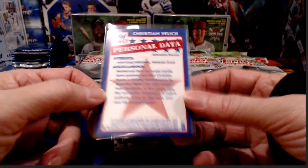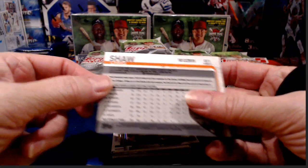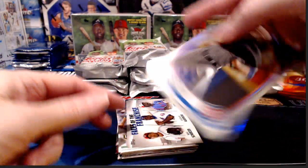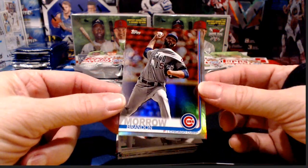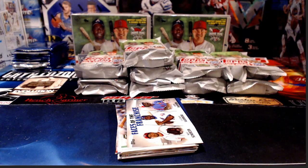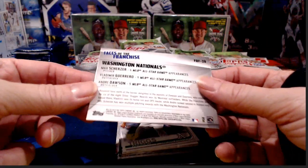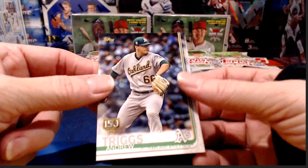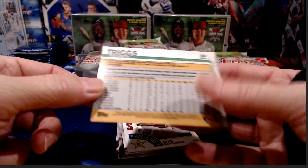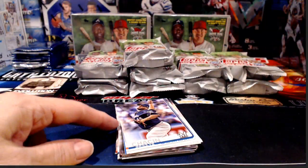For the Brewers, blue border Yelich. This is the 2019 Chris Shaw and the Giants. A hollow foil for the Cubs, and this one is not as bad, but you can again see just a minute imperfection on that one. I don't know why these are kind of funky. Faces of the Franchise Nationals. For the Oakland A's, that's Triggs. Cubbies, Ryan Sandberg.